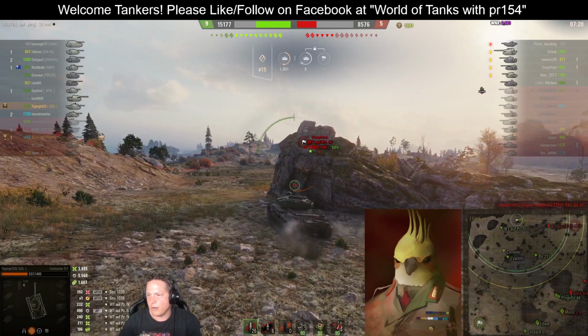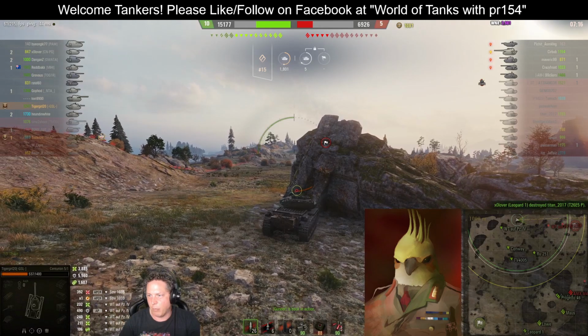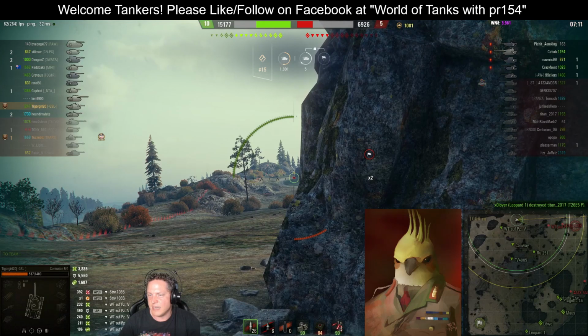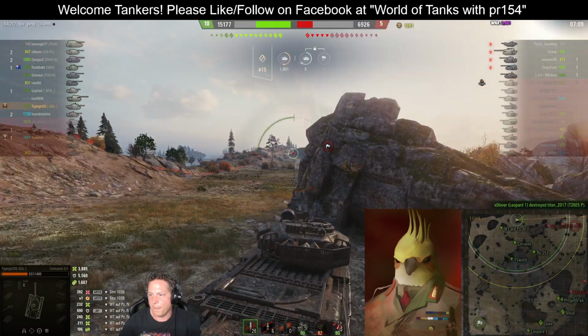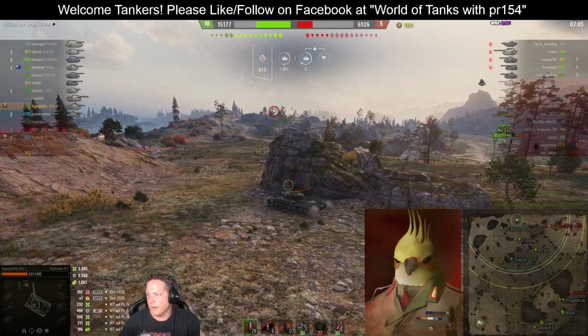It's probably not going to remain a sustainable position there for Tigergirl to keep playing that angle against that sort of damage per minute and power potential out of the enemy vehicles.